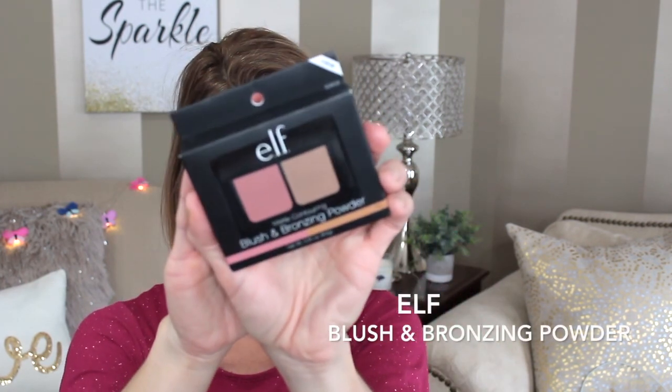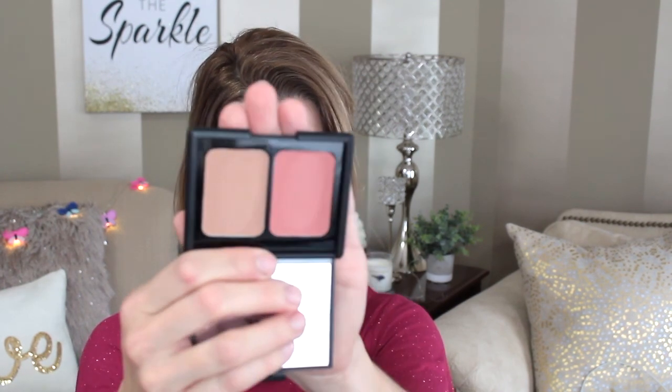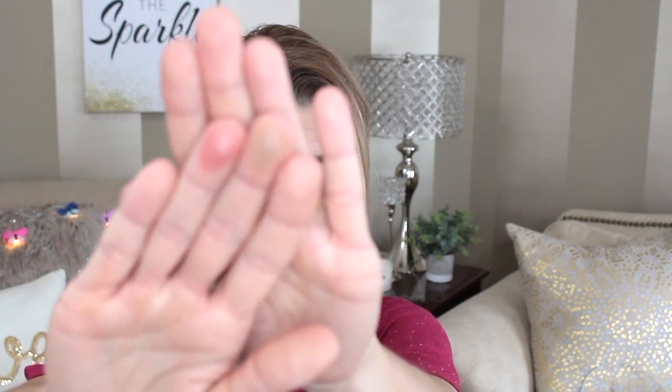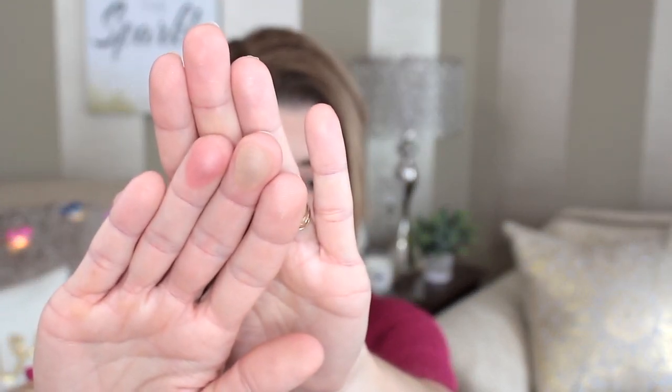Also for blush and a bronzer, I picked up this from Target, and it is from e.l.f. and I did get it. The blush color is Fiji, and I love e.l.f. products. They're affordable, really simple, sleek packaging. It does have a mirror on the inside and the blush and the contour. Again, these are similar colors, I think, to what I've chosen from It Cosmetics. So swatching these, really pretty. I really like those.